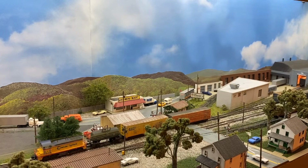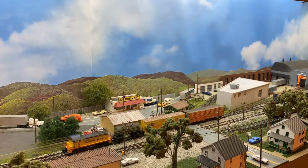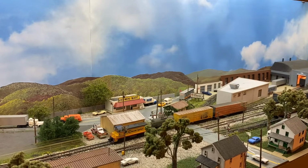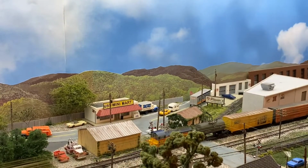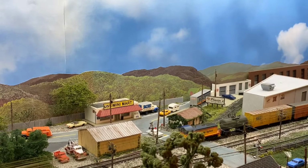The next time you see this on video, the spur for Miller is going to be on the opposite side of the building, and I'm building a loading dock, a concrete loading dock. It won't match the prototype as much as this one does, but I get them off the same spur, which wasn't prototypical either.